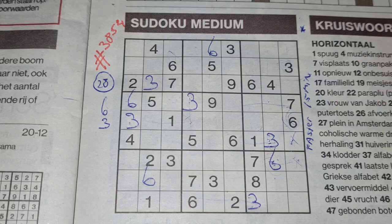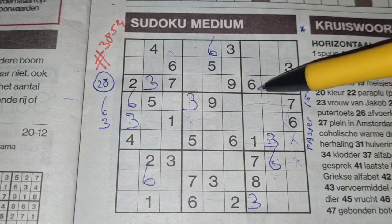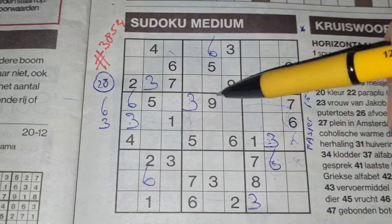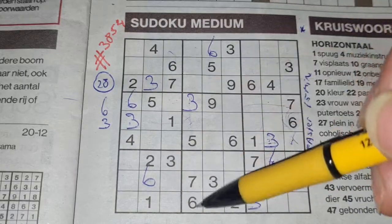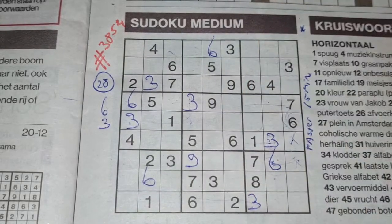Alright. How about the number? Let me see. Yeah. Well, we have a 9 in this column, the 9 in the middle column. So in the column next, the only place left for the 9 should be there.